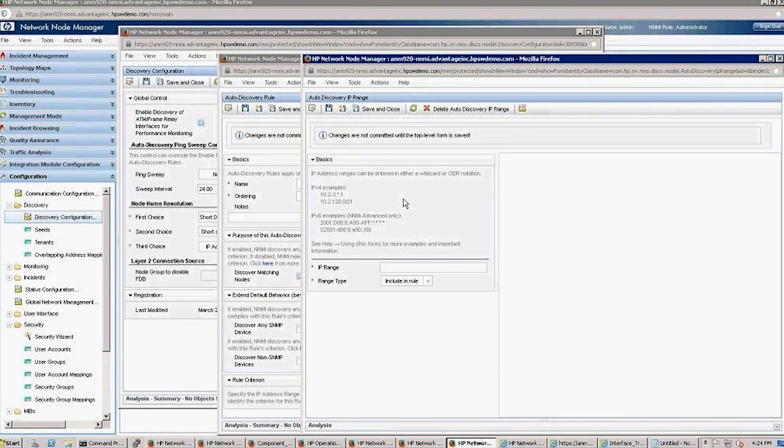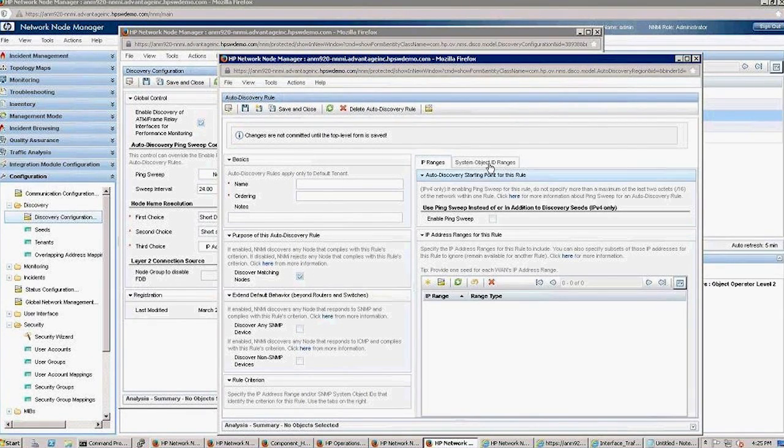Next, we can provide an IP range. Just mentioned as an example, we can use asterisks. There are different ways you can define your IPv4 and IPv6 ranges, and these are some of the examples. You can use a subnet, or you can just use this wildcard mask to discover anything that is 10.2.x. So that's one of the ways of defining your auto-discovery rules.